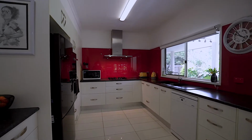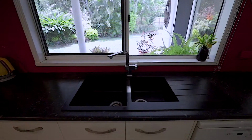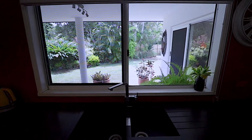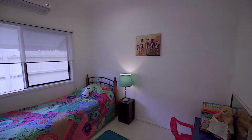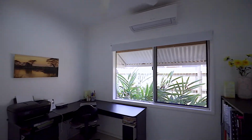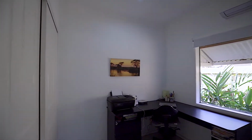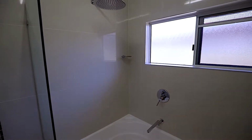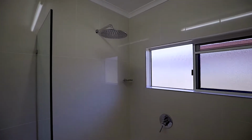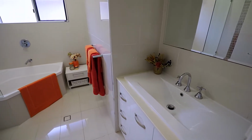Spacious in size, the kitchen features quality appliances and has this beautiful view to the outdoor area. The three bedrooms are all beautifully presented with air conditioners, built-in robes and of course fans. Now have a look at this main bathroom, absolutely beautiful with this rainfall showerhead and of course this lovely vanity.